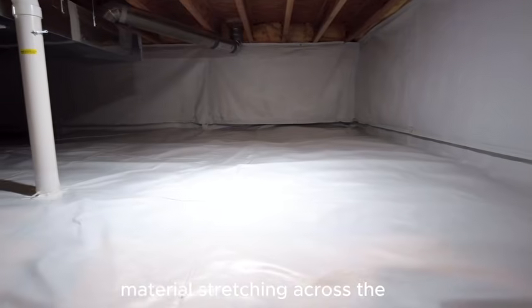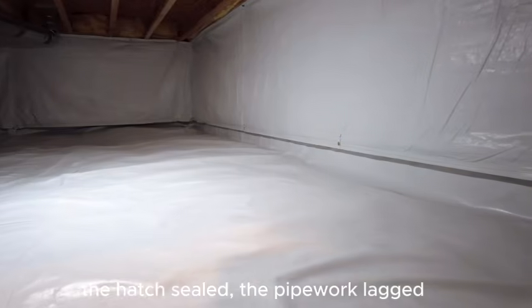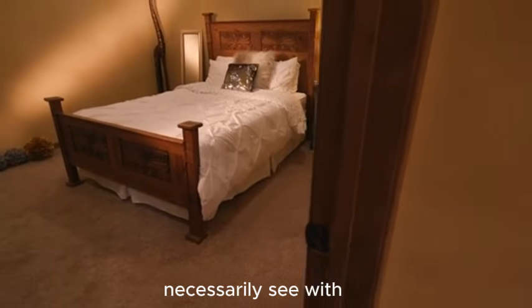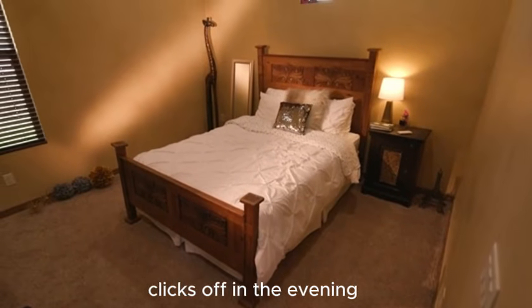Picture the loft as it was, insulation thin, patchy in places, gaps around the eaves, heat leaking upward hour after hour without anyone noticing. Now picture it after the upgrade, an even, unbroken blanket of material stretching across the entire loft floor, edges tucked neatly into the eaves without blocking ventilation, the hatch sealed, the pipework lagged. The difference isn't something you'll necessarily see with your eyes from downstairs. What you'll feel is a bedroom that holds its warmth long after the heating clicks off in the evening.